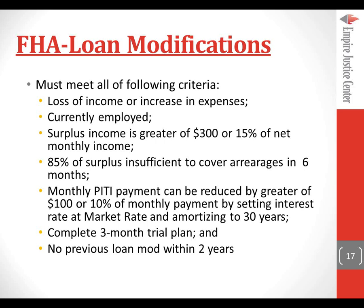A lot of people that would otherwise qualify cannot qualify because they were in a loan modification and they fell off it within the last 2 years. Unfortunately, I don't think there's any wiggle room in that. That is a black and white rule. So unfortunately, it is going to probably cost some homeowners the chance to qualify for an FHA loan mod because they've fallen off a plan previously.